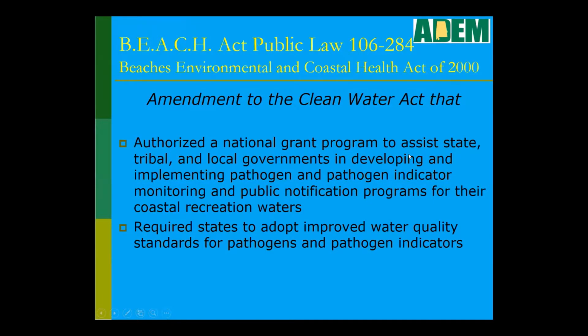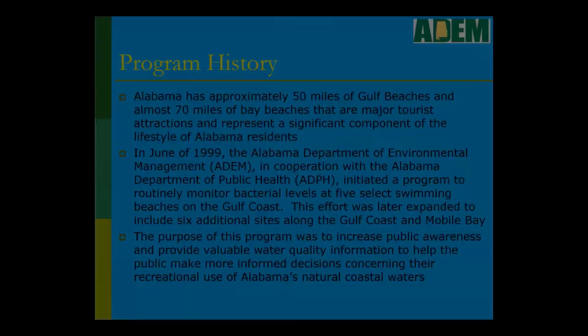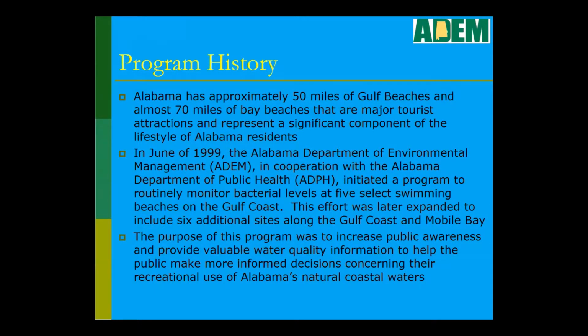The B.E.A.C.H Act of 2000, an amendment to the Clean Water Act, authorized a grant for states and tribes to develop programs to monitor the coastal recreational waters. It also requires states to adopt improved water quality standards for pathogen indicators. In Alabama, we have about 50 miles of Gulf beaches and 70 miles of bay beaches, and they are major tourist attractions, bringing lots of people, lots of dollars yearly.